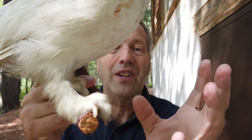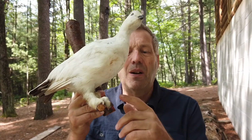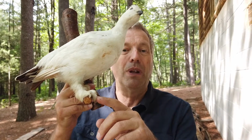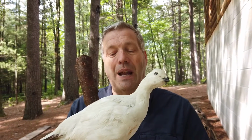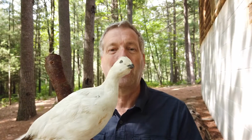Now the name ptarmigan comes from the feet. You see the feet are very feathered and pretty big for a bird, but that helps them of course walk across the snow. And so ptarmigan comes from a word that means a hare or big foot, like a snowshoe hare, which also have very large hairy feet, but that allows the hares to get across the snow really fast and evade their predators, like maybe a lynx or something. So ptarmigan's an interesting name. It describes the bird well.